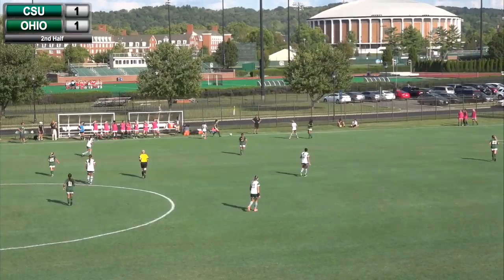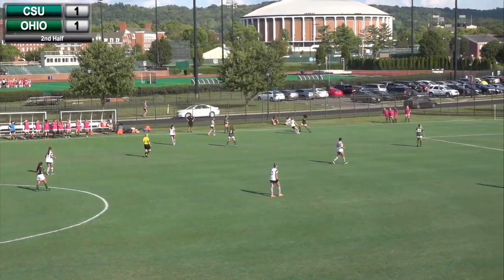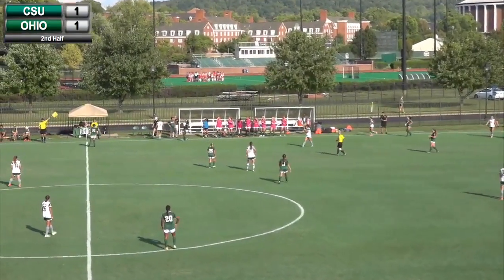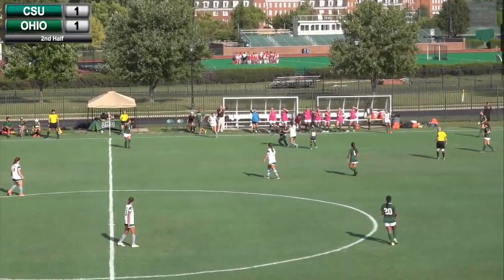And well, as we see, just look at how much ground Townsend is covering. Great lateral movement, really just pestering Vikings all over the field. As the ball is out of bounds, possession remains with the Bobcats.